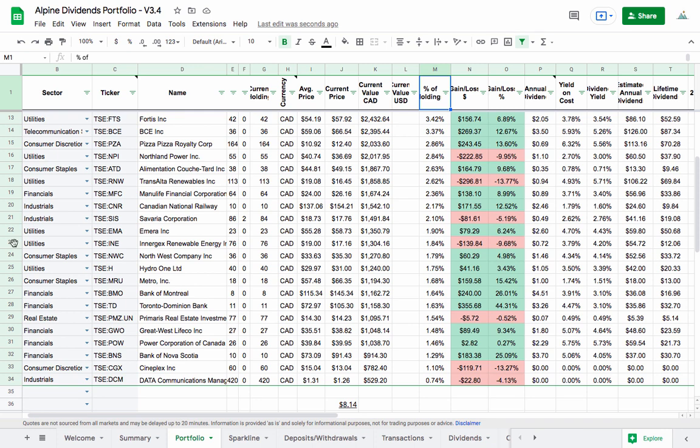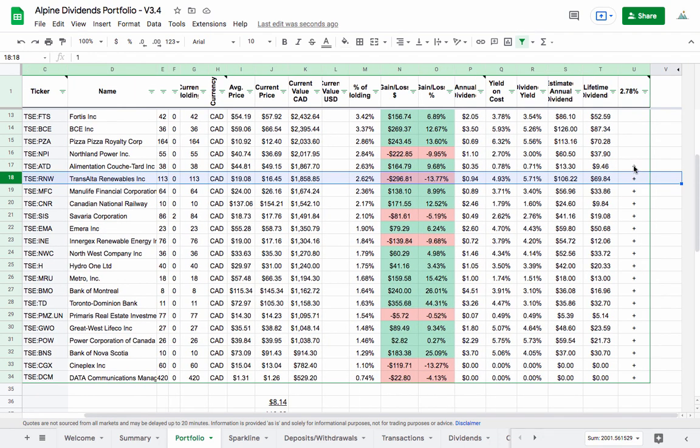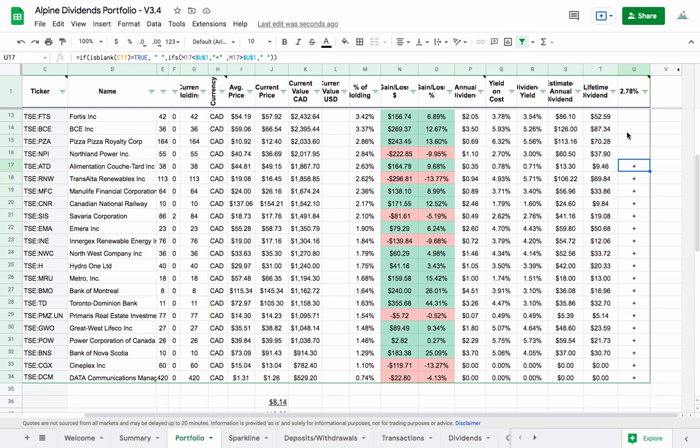So Energex is one of these guys. Savaria is another one. And TransAlta Renewables. These ones, what I do here, I've kind of programmed it to have a little plus sign. If I had an equally weighted portfolio, then I would have 2.78% holdings in each of these companies. And so what I do is I just have this little plus sign here.